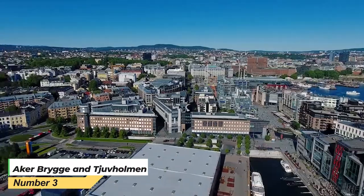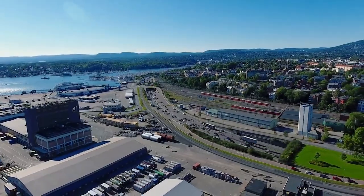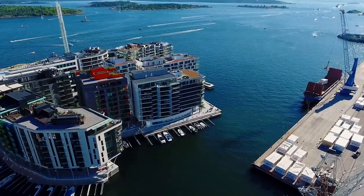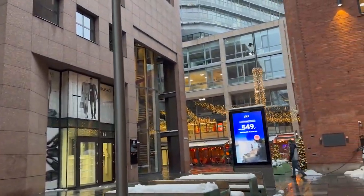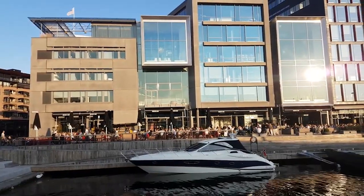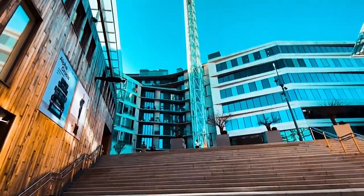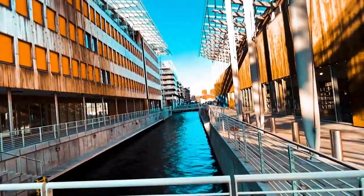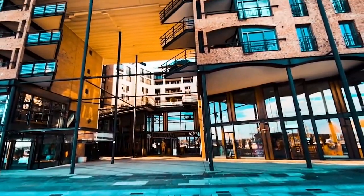Number 3. Aker Brygge and Sjøholmen. Aker Brygge and Sjøholmen, nestled along Oslo's waterfront, encapsulate the city's diverse character. Aker Brygge thrives as a bustling entertainment and shopping district, repurposing shipyards into a lively urban hub. Adjacent, Sjøholmen showcases modern architecture with art galleries and waterfront residences, creating a contemporary ambience.